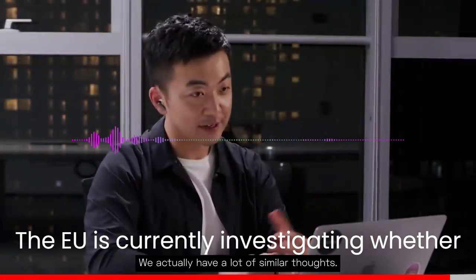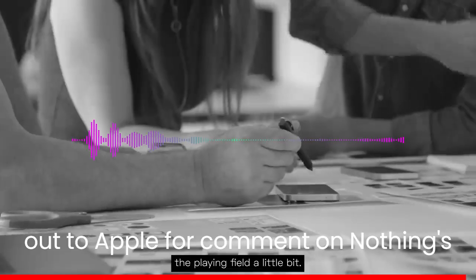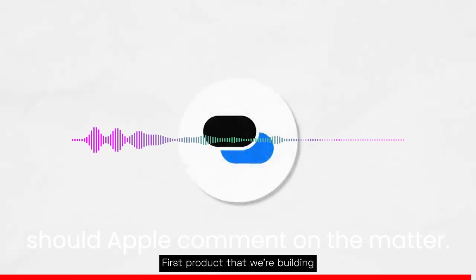The EU is currently investigating whether iMessage should be designated an Apple core platform service. We have reached out to Apple for comment on Nothing's plans and will update this article should Apple comment on the matter.